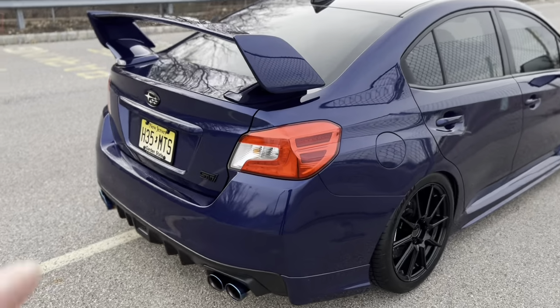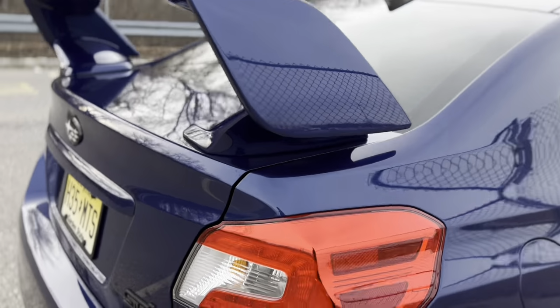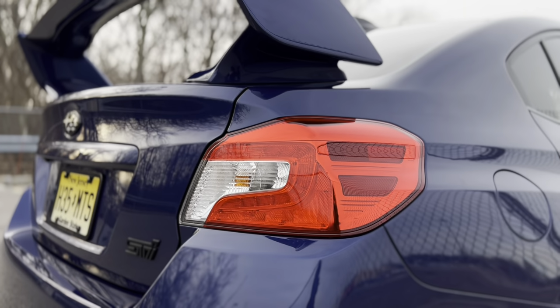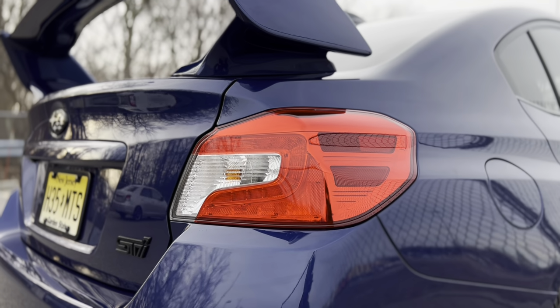First thing I want to do in the rear is obviously change up the taillights. I do not like the stock taillights. I want to get another set of aftermarket taillights. The only set that I haven't tried are the OLM CR spec. The design goes this way. They're not my favorite way they light up, but I do like the coloring. And my plan is to go with the red smoked coloring. I think that looks best overall.